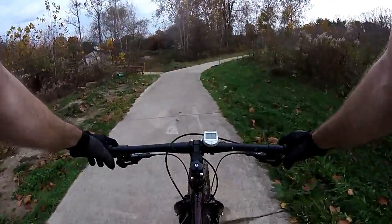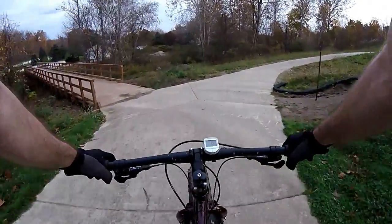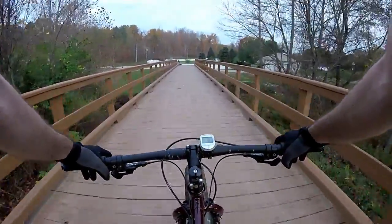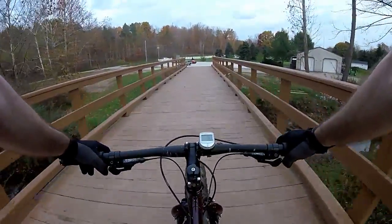All right, so I know it was really muddy out and I wasn't going fast or doing anything. Sorry about that. But at least you guys got a view of the trail, what it looks like, what potential it has, if it's something you might be into.